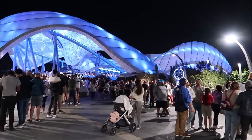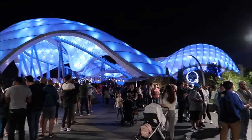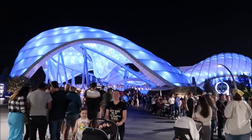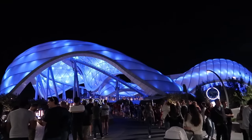The line from when we came in to now has grown extremely, like 100 times longer. I'm pretty sure it's probably a 100-minute wait. That is craziness. Look at that.